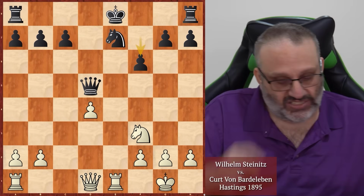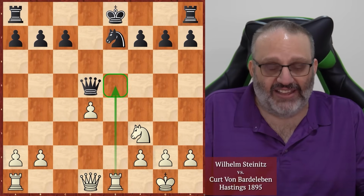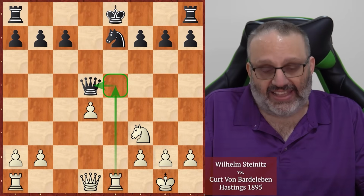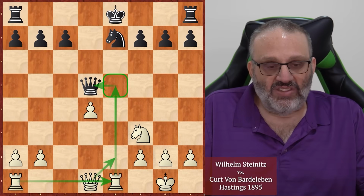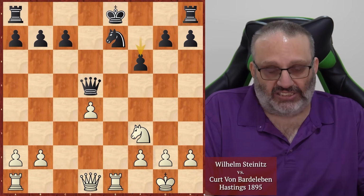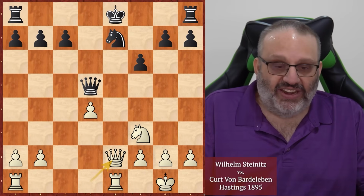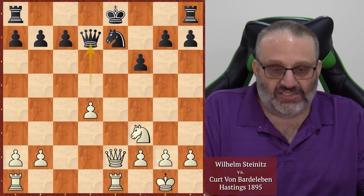Black played f6 because white wants to play rook e5, attacking the queen, and then triple up on the e file. Put everything on the e file. So black played f6, white played queen e2, threatening mate. Black played queen to d7.